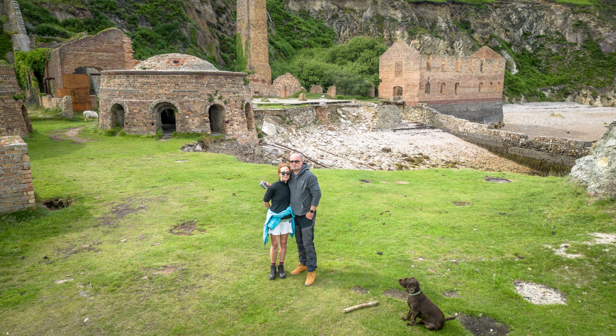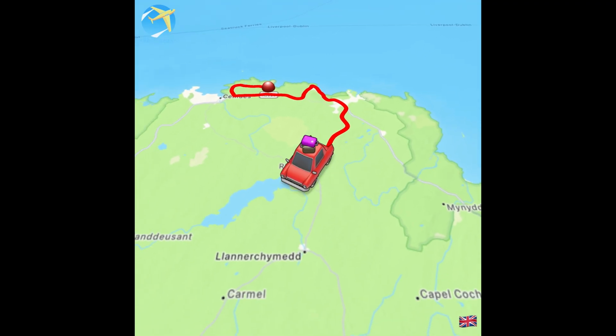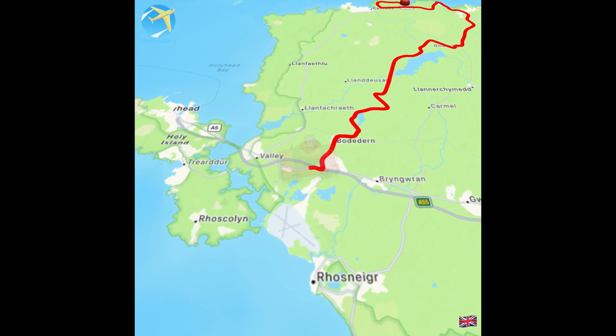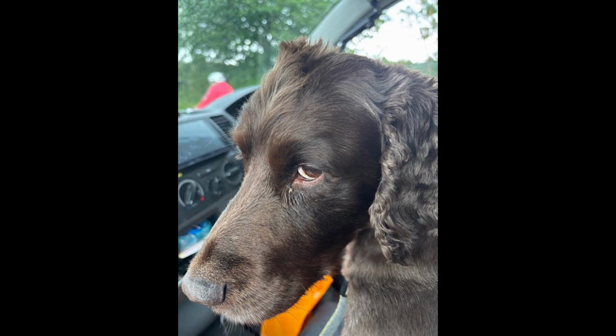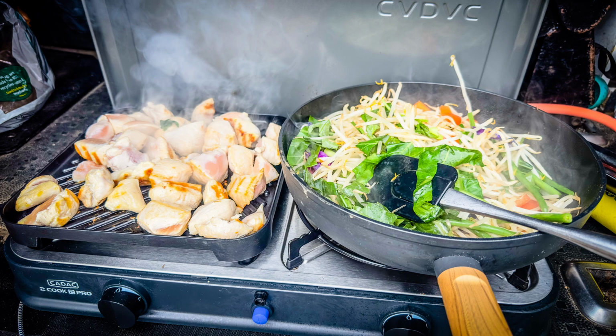Well, it was time to go home. Well, not go home, go to our next campsite. We've had a long day today, so we made our way back to the campsite. What better after a day out exploring? Feed up, beer, and some lovely food.